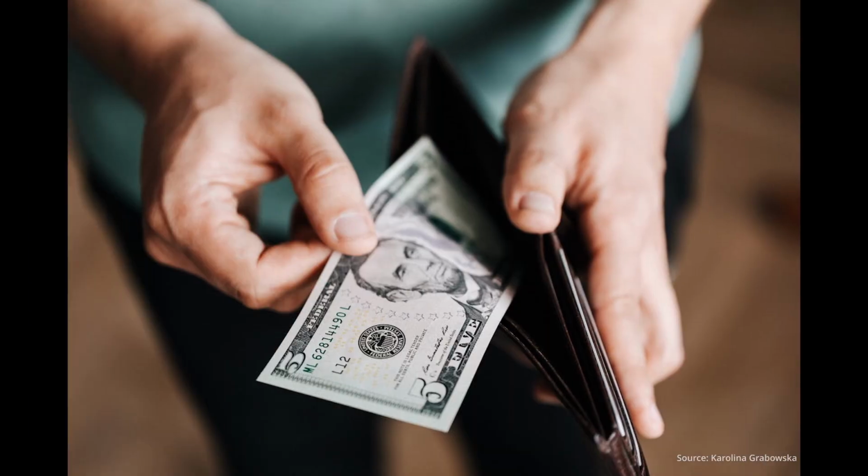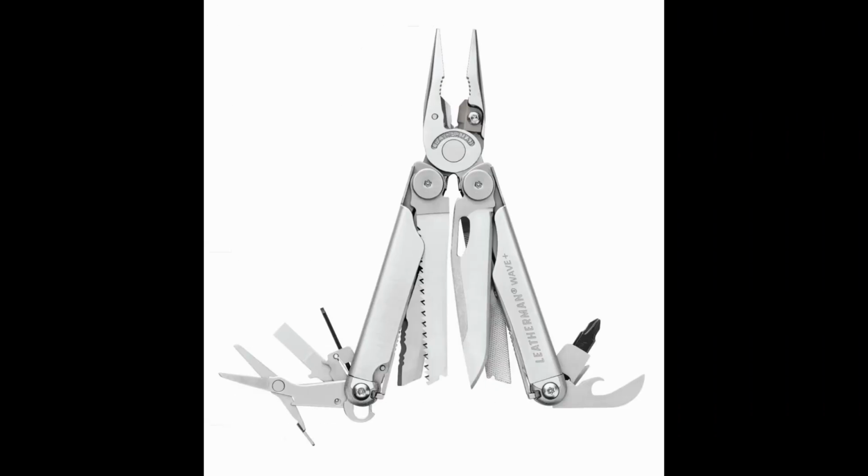In either your wallet or bag, include your ID and cash in small bills like 1s, 5s, and 10s. So if a store manages to stay open but has to operate the registers manually, you can buy supplies. Add a multi-tool like a Leatherman and a roll of duct tape. These can come in handy in a pinch.